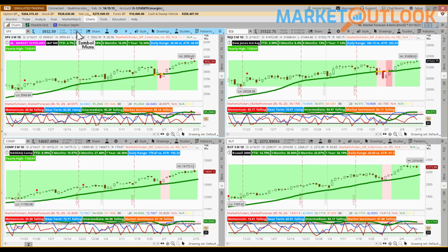So let's take a peek at where things stand with our posture from the four major markets perspective. Remember, for those of you that are newer, the background colors of the chart will tell us what our posture is. And at this moment in time, you can see that our posture remains strongly bullish on all four of our charts, with that background color being that dark green color. That signifies that this green line on the market forecast technical indicator that you can find on the Thinkorswim platform, it's in the upper reversal zone right now in all four of our charts.